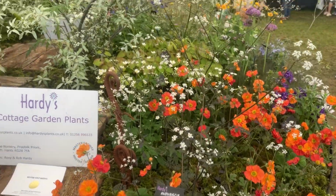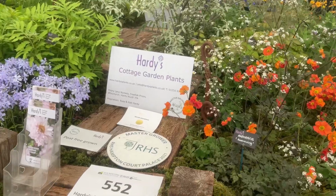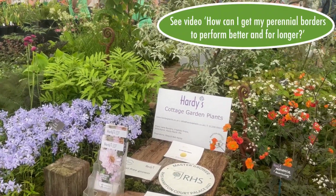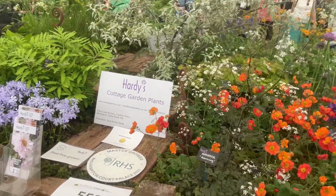And look who's here. It's Hardy's Cottage Garden Plants. Rosie wasn't there. She was at Chelsea. She's doing a garden at Chelsea, which we will see when we come to do the Chelsea video.